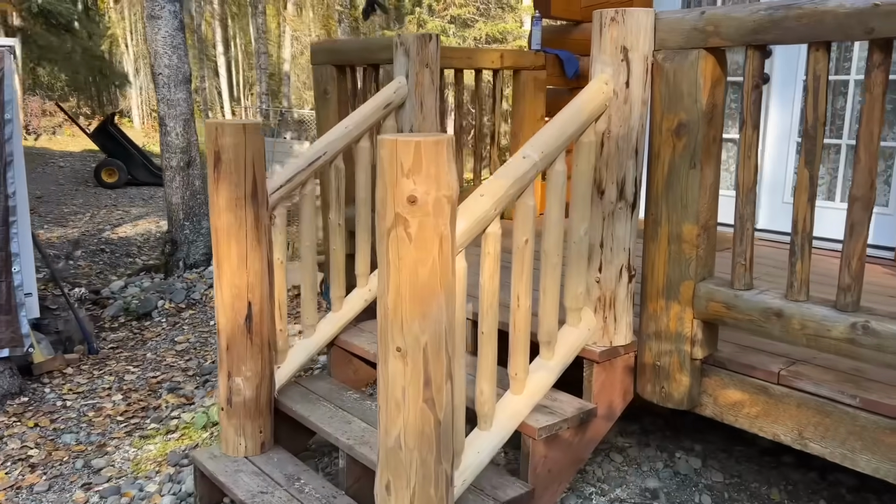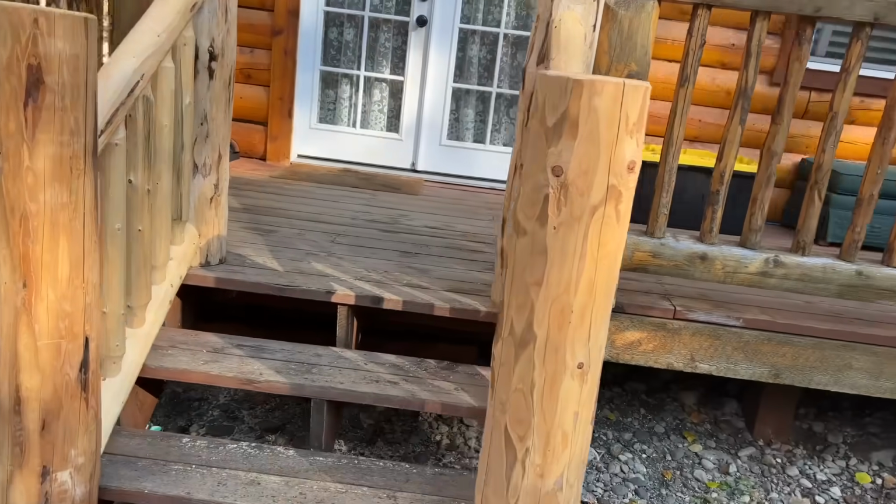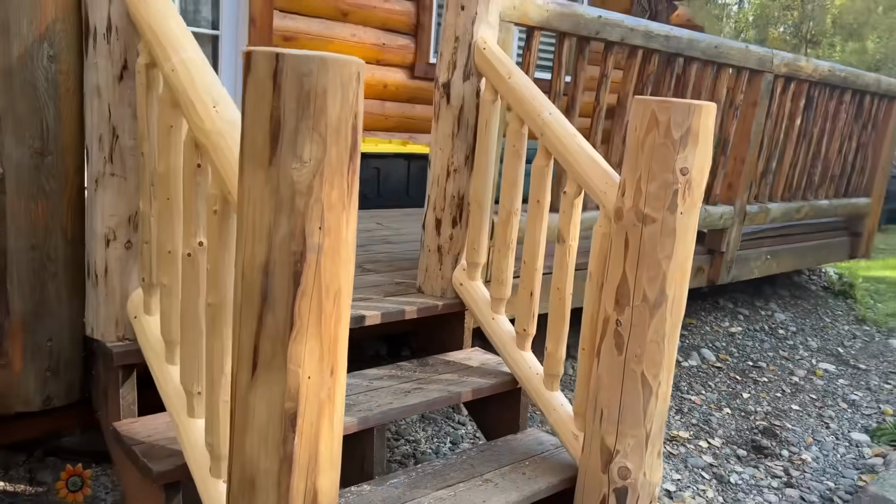Okay, there's the finished product right there. Front steps for his cabin. Looks good, I think. Turned out just fine.